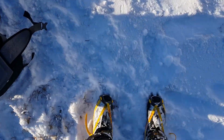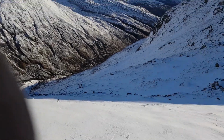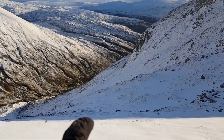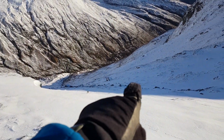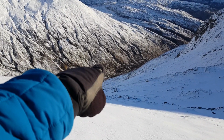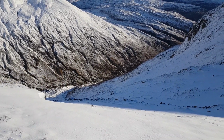Oh, yeah. You'll need these as well, crampons. So there's the last ring contour. And we've just got to pick our way down through here, taking the line of least resistance until we basically just aim towards the sheepfold where I had my breakfast this morning.